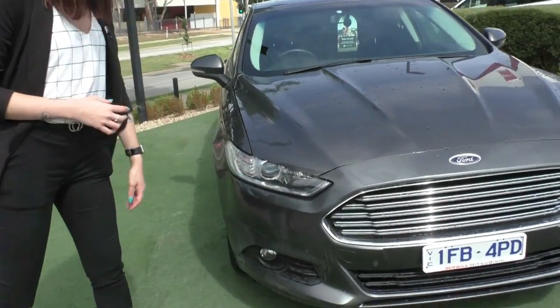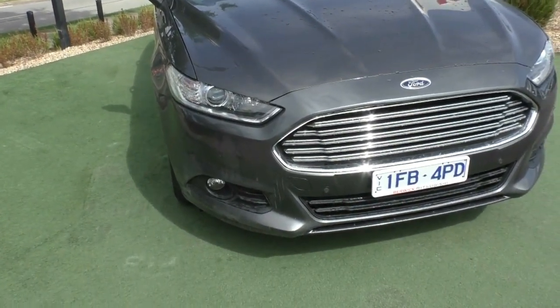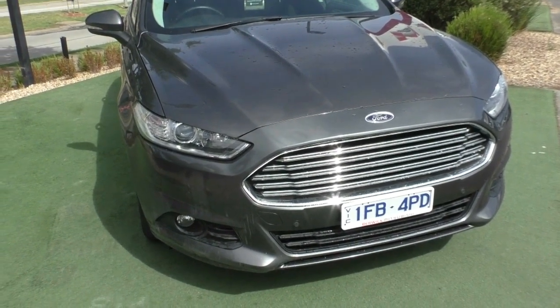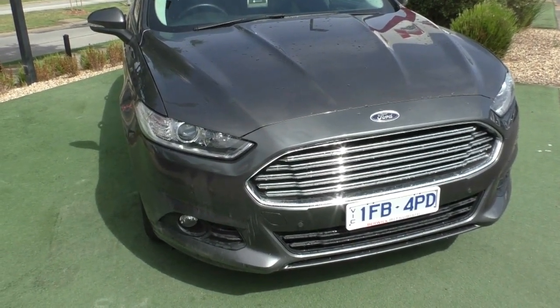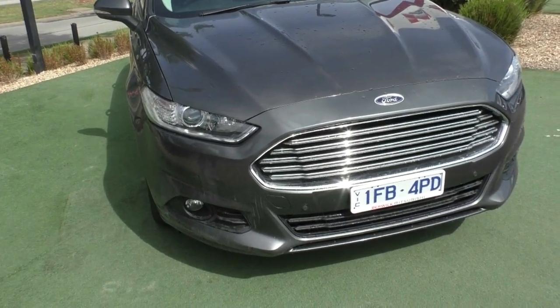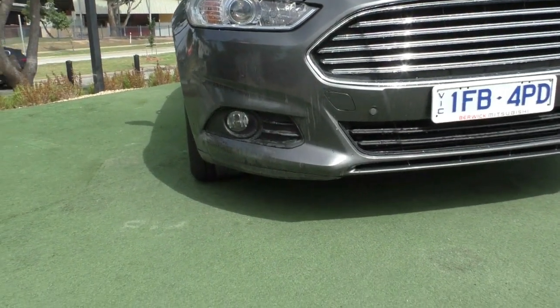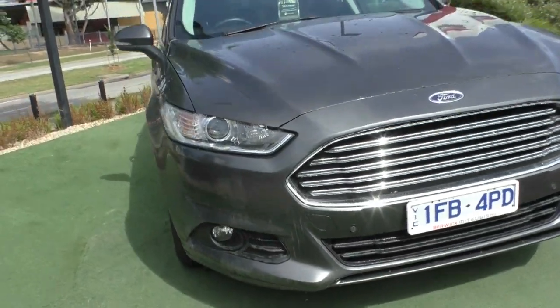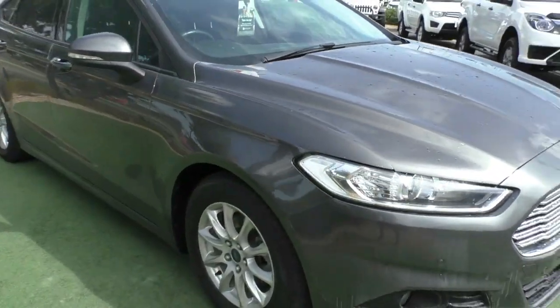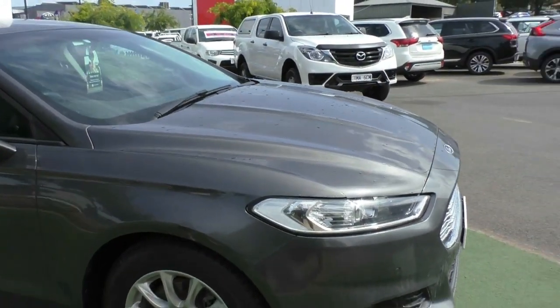Really nice big projector headlights on the front there, so you're going to get a really nice dispersion of light with a very clear cut-off point as well. So you know in any conditions you're going to be nice and be able to see everything. Fog lights down the bottom there as well, so in all those foggy mornings you're going to be nice and, I guess secure is the right word, be able to see wherever you are going and whatever's down below.